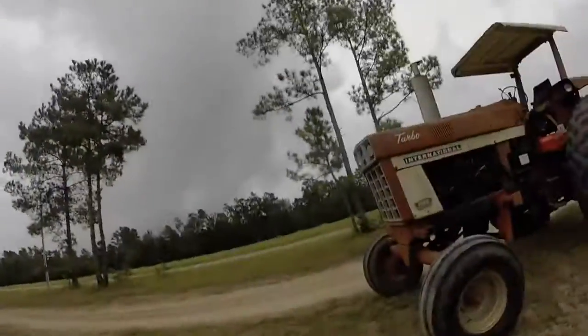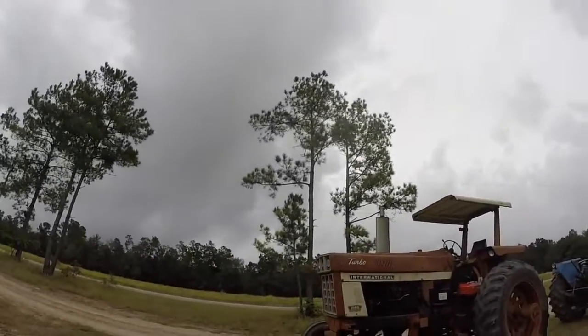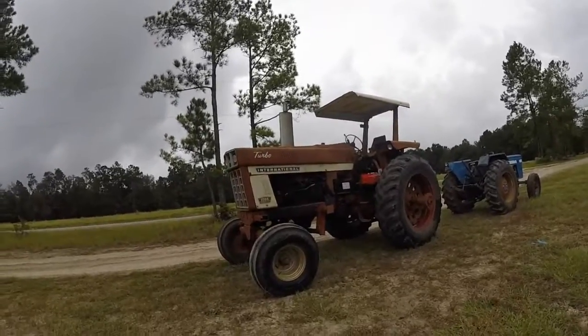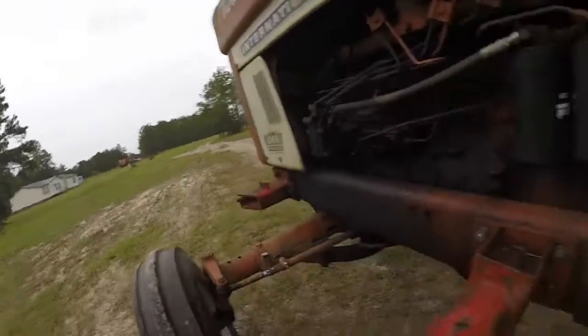I bought it back in January for $6,000. It has a loader, and I thought it'd pay off for itself, and it just seems like it won't. It doesn't want to run for me. If you can see the tracks over there, we've tried pull starting it today.